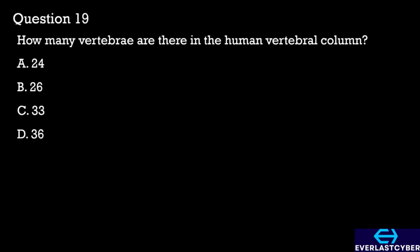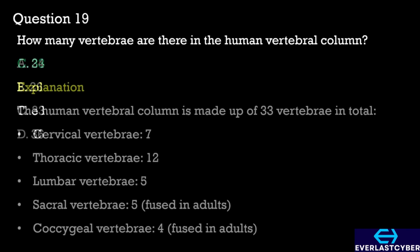Question 19. How many vertebrae are there in the human vertebral column? A. 24, B. 26, C. 33, D. 36. For this, we'll be going with option C.